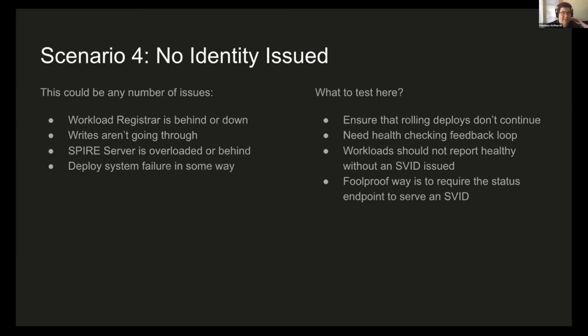The easiest way to do this in a Kubernetes or Kubernetes-like environment is to ensure that you have a status endpoint that doesn't return healthy until the workload has an SVID. And actually, the most foolproof way to do that is to require that the status endpoint serve an SVID, because if you need to have an SVID to return healthy, implicitly in the protocol, then there's no way that an app developer can screw it up.